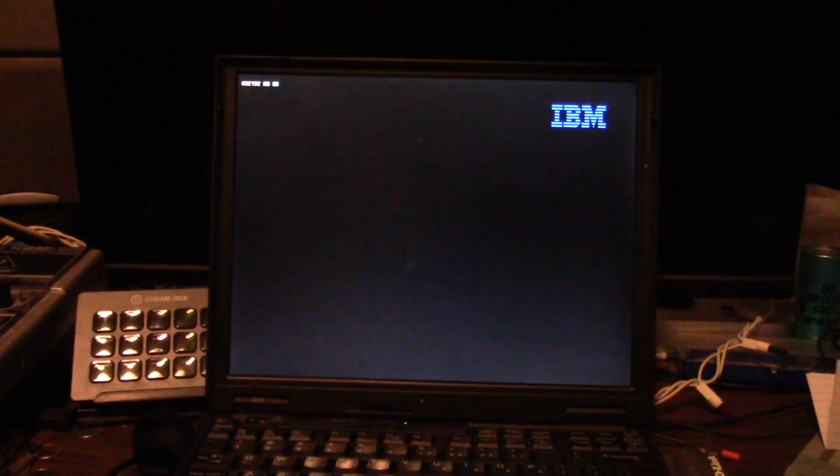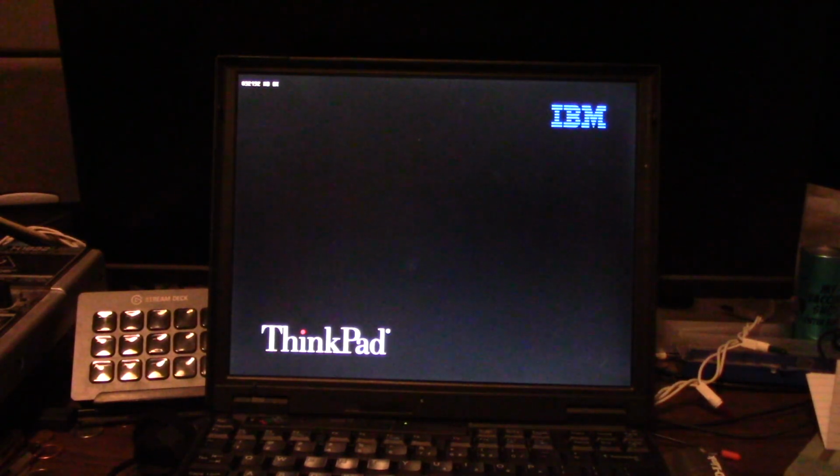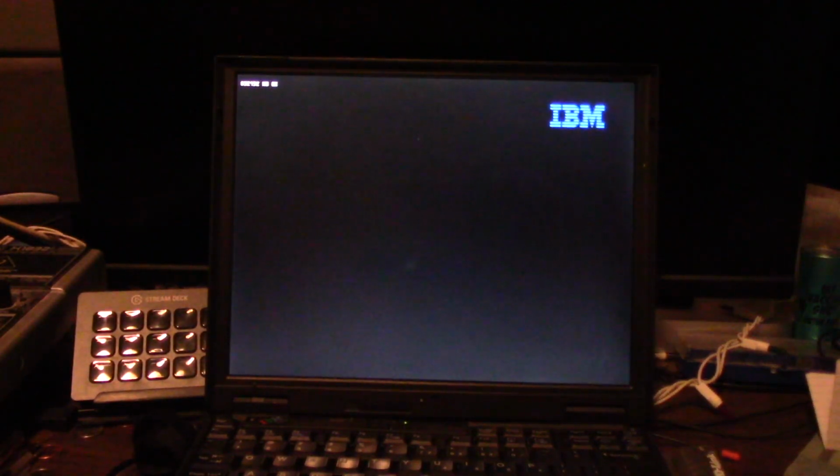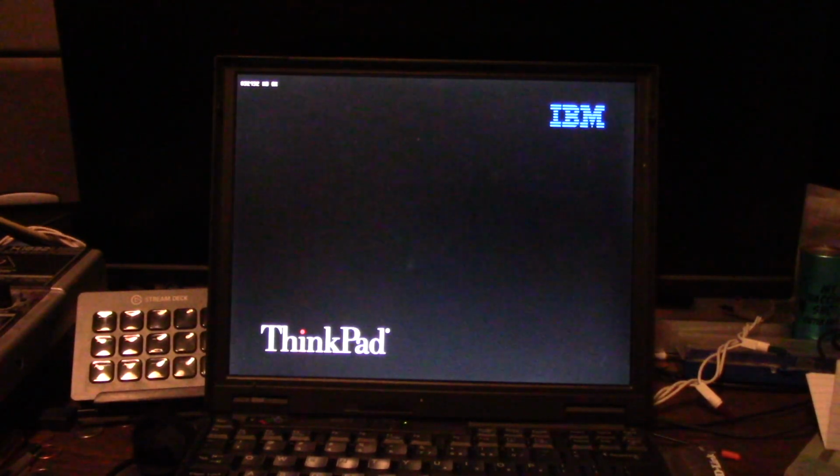I'm gonna start up there. This is very funky. I see that, boom, there it's gone. I'll be pushing down on the keyboard. And then it's not booting up the disk, it's not wanting to boot.